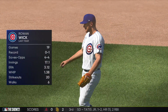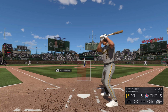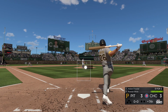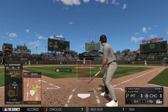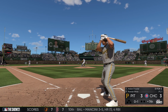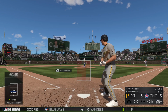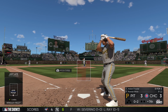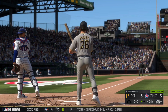Rowan Wick is on to pitch from the bullpen now to start inning number 7. 7th inning ready to roll, and that brings up Adam Frazier. First pitch of the AB on its way. The second baseman, Adam Frazier. The 0-1 pitch. Good fastball down around the knees there, taken for a strike. Fastball called, strike 3, and there's the first out of the inning.